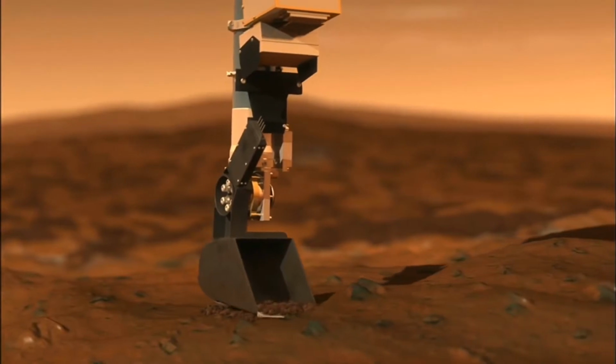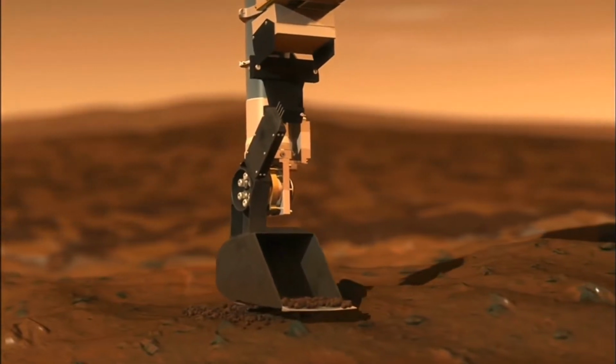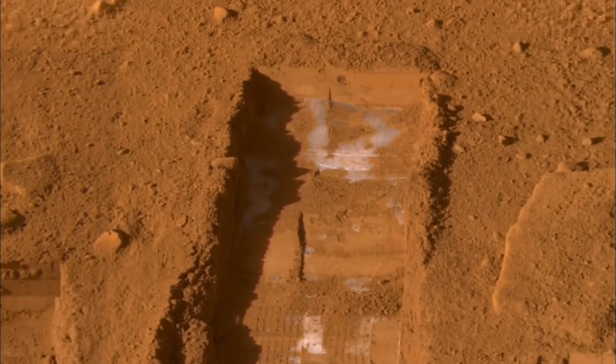We did find water ice, and we found that the soil in connection to it has calcium carbonate, a compound that forms in the presence of liquid water. If it had been wet, then we wanted to look for nutrients and food sources that could support microbes.